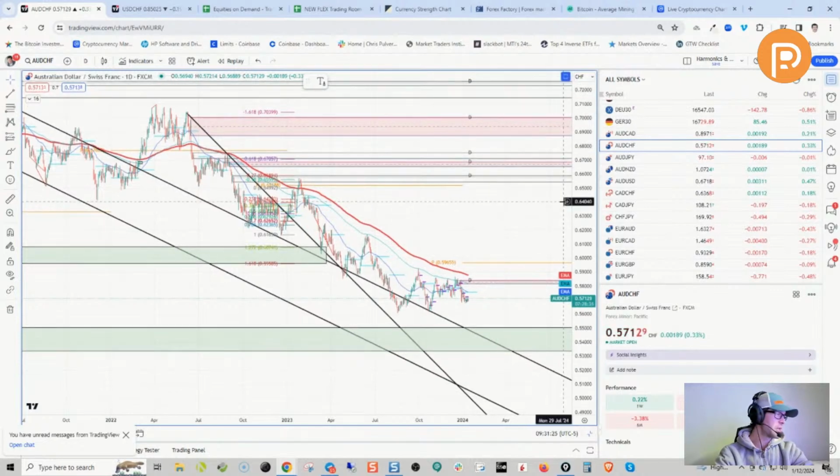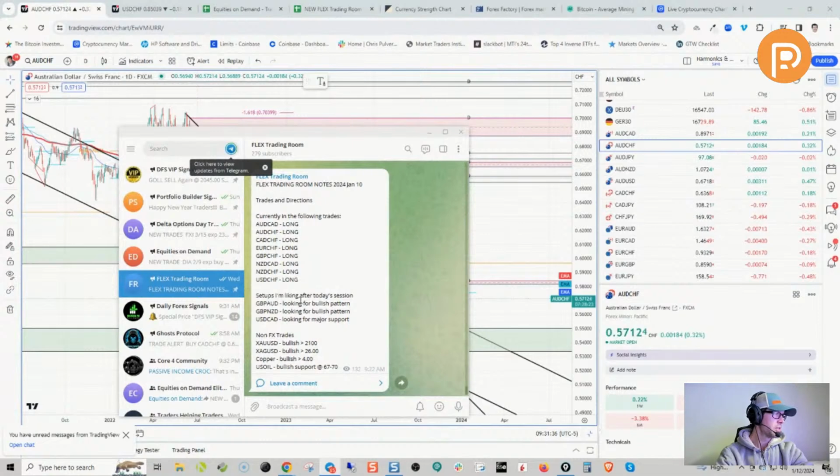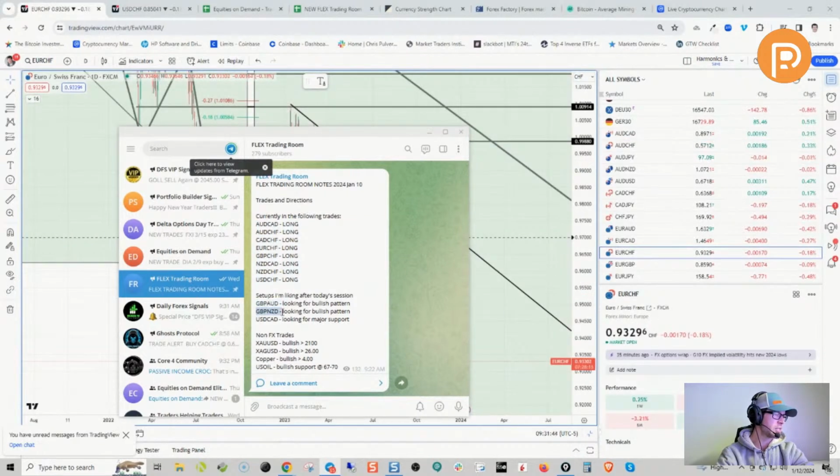So again, easy summary for me. I like the yearly pivot on the Swiss. In fact, I posted that this week in my Telegram channel for Flex. These are the trades that I'm actively in right now. I'm establishing positions in all these trades. I did take a stab on pound Aussie and a stab on pound New Zealand. We took profit on the dollar CAD.